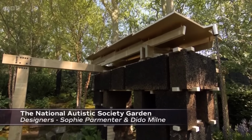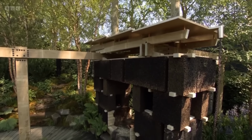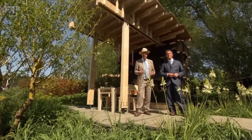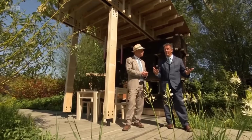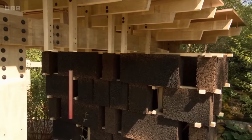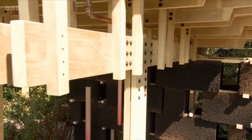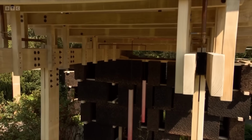This is another of the main show gardens, the National Autistic Society's garden. It's designed for people who live with autism and is trying to capture their experience of everyday life. The cork structures highlight a coping mechanism called masking, when someone adapts their behaviour to try and fit in at work or with friends and family, whereas the inner sanctuary behind it represents an area where they are free to be themselves.